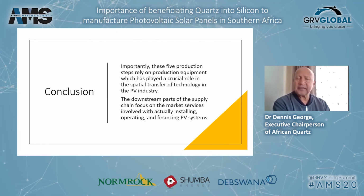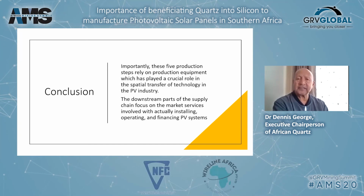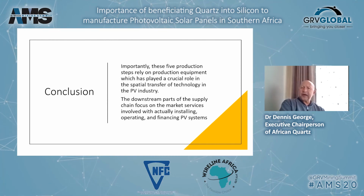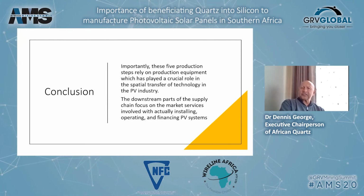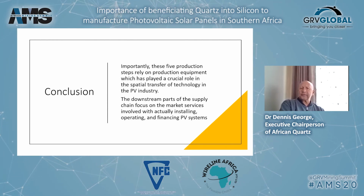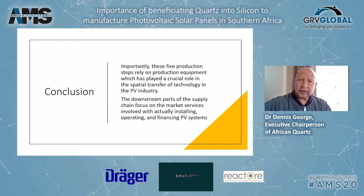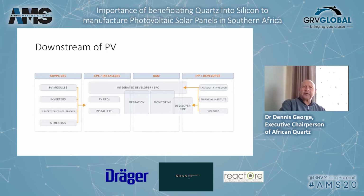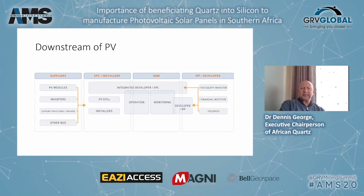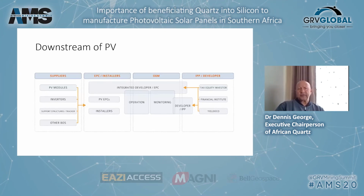and that will create a sufficient amount of electricity that can be generated, and the electricity is clean. Then the downstream part of the supply chain focuses on the market services involving actual installing, operating, and financing PV systems. To give you an overview of the downstream side, it will basically bring together the upstream, and it will also deal with the downstream.